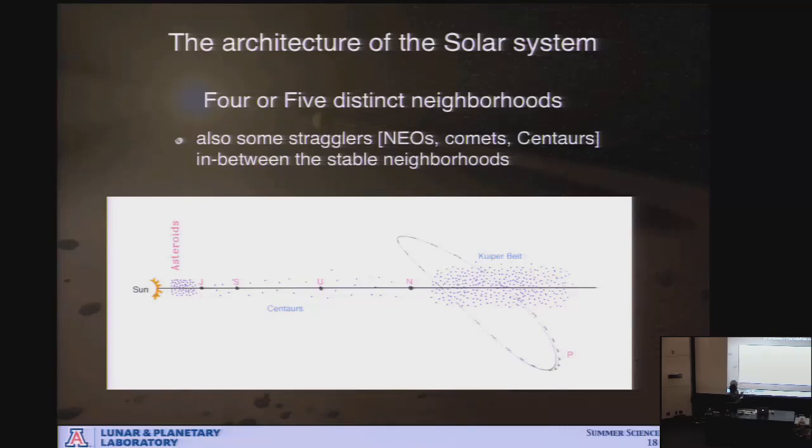So when I think about the distinct neighborhoods in the solar system, I think of the inner solar system and the outer solar system, outward of roughly Jupiter. In the inner solar system, we have the terrestrial planets and the asteroids and the near-Earth objects. In the outer solar system, we have these giant planets, the Kuiper Belt, and then these stragglers.